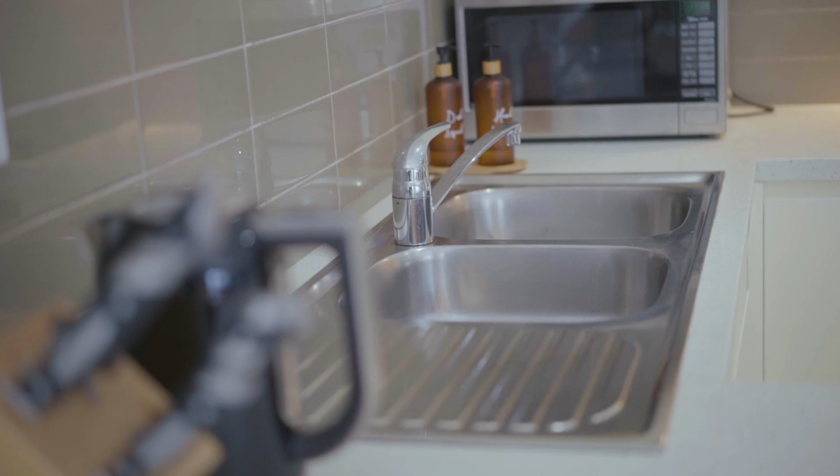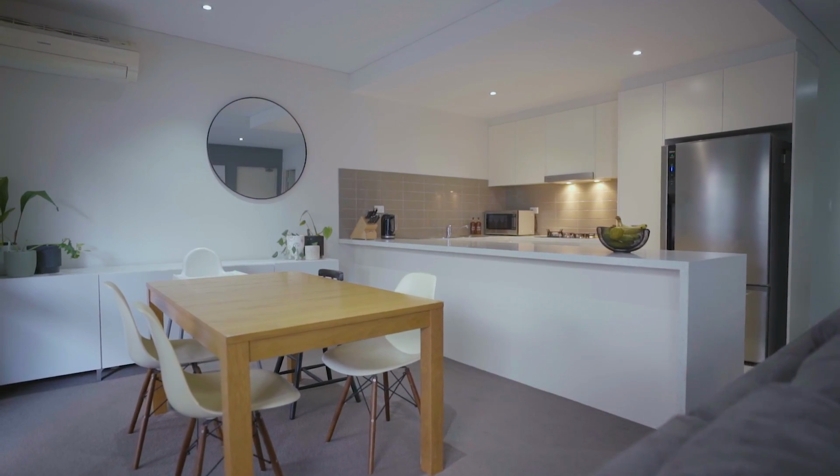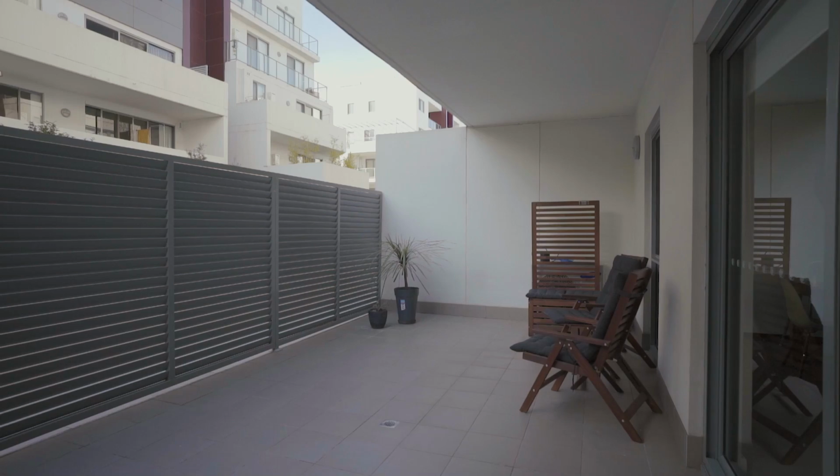The kitchen at the heart of the home overlooks the open plan living spaces, which are flooded with natural light and flow to the spacious courtyard, creating a seamless transition from indoors to out.